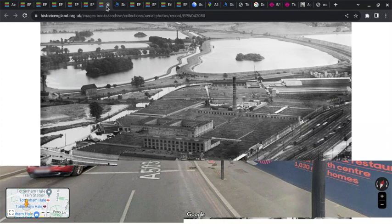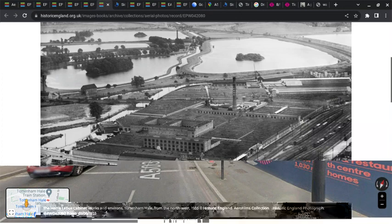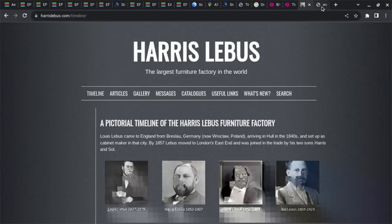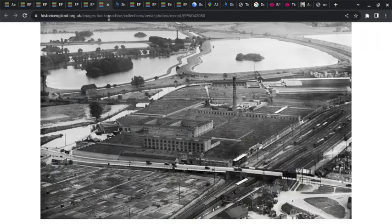Now, if we go to Historic England, this is June 1933. So we've got what is now Tottenham Hale Station in the bottom right. We've got Ferry Lane. This now is the Ferry Lane Estate. At this time, it was Harris Lebus, a furniture factory, and I'll put links in down below to the website, so you can find out more about its history.